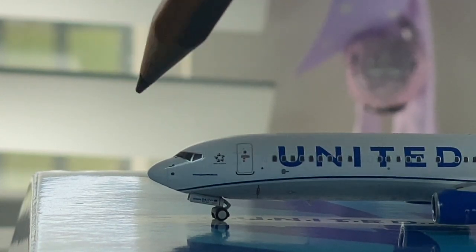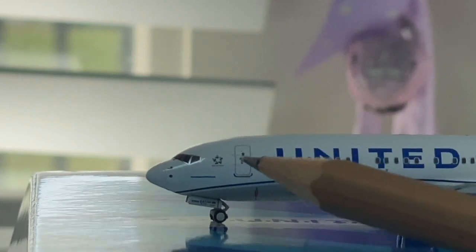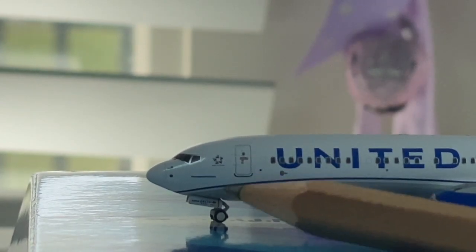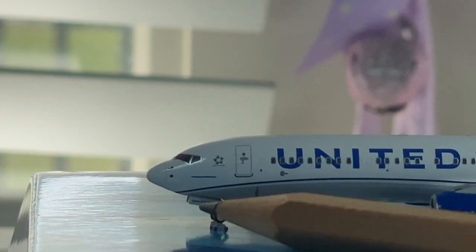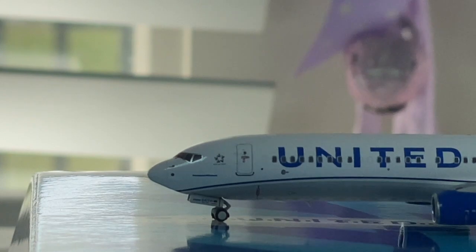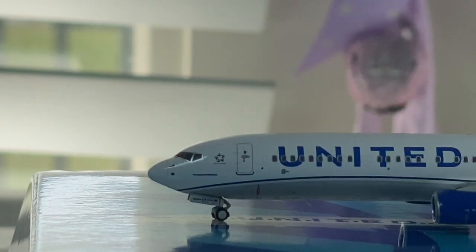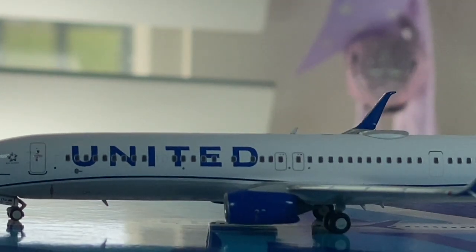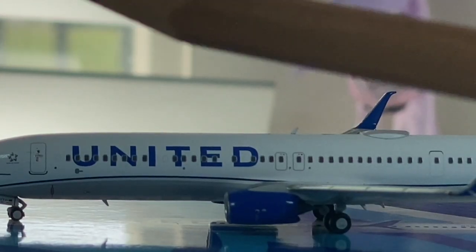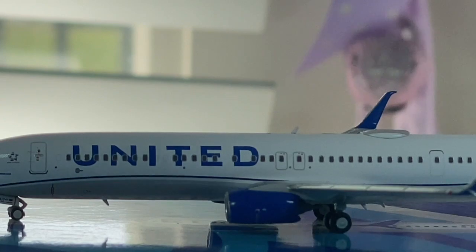the nose cone looks pretty nice, Star Alliance logo right there, connecting people, uniting the world, your nose gear door, and I'm not sure that says ETOPS, but it's kind of hard to see on my phone. You got your big blue United titles right there, that very amazing blue swoop, blue like lion coming around the aircraft. There's your CFM engine right there.